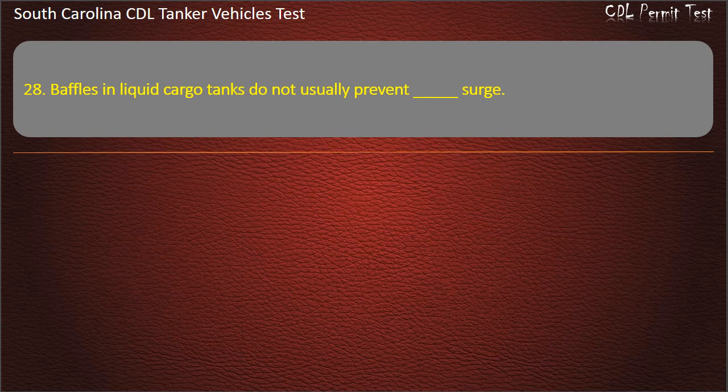Question 28. Baffles in liquid cargo tanks do not usually prevent surge front to back, top to bottom, side to side. Answer: Side to side.